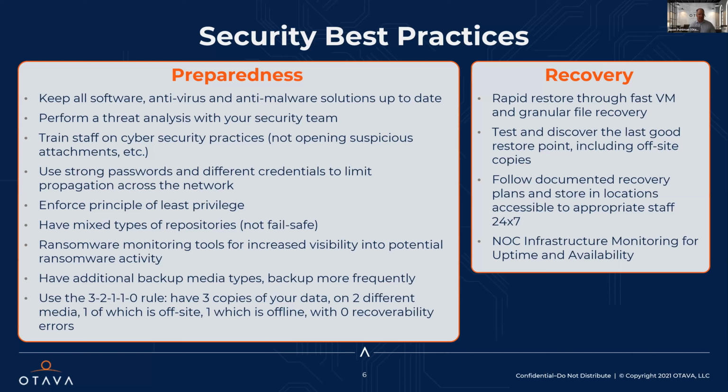Thankfully, they had offline backups. We were able to take all those backups, get them into our cloud, and get them up and running. So having offline copies and just making sure we can recover from those copies is a best practice here. And that kind of goes into the recovery.